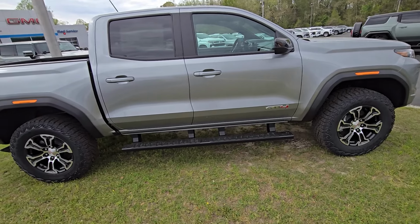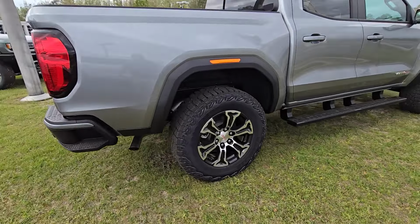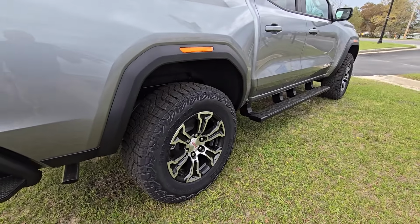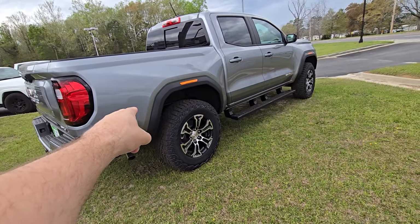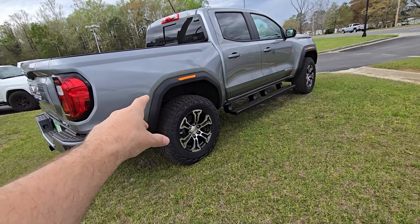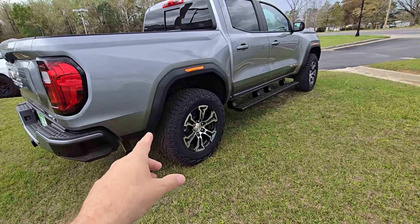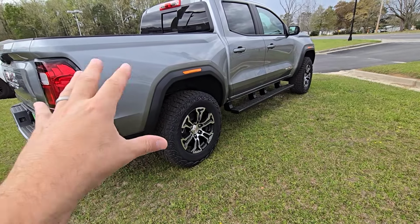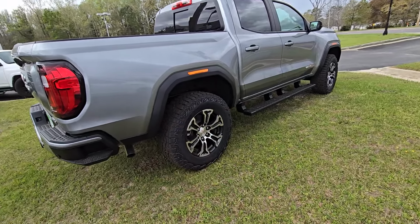The running boards I'm not really a fan of, but they are definitely nice if somebody wants them. But I love the wheels. Good looking wheel on there for sure. Again, this is like a Trail Boss version. So you are going to get the G80 rear locker in here automatically, which GM puts in all their trucks, and it's a really good system, so don't get me wrong, and you get it for free, so that's a beautiful thing. But I love the wheel look on here, love the setup on there.